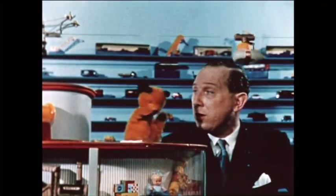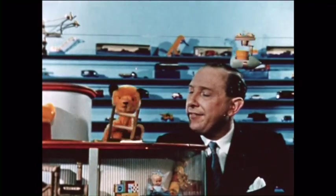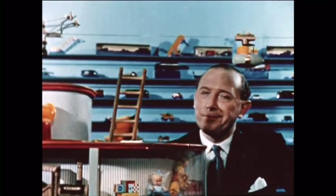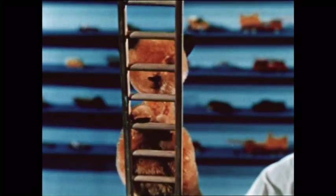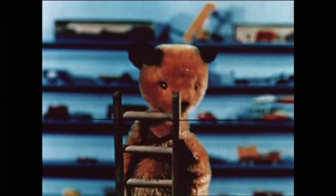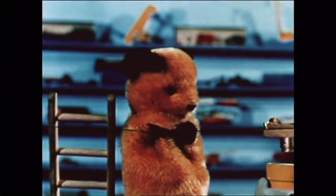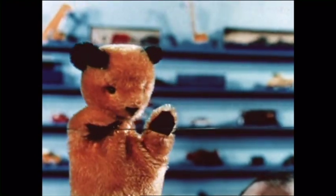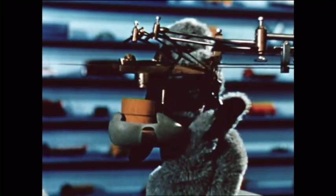Change. How are you going to get that back now? Honestly, I'm beginning to wish I'd never come into this shop. Oh, now, Sooty, you mustn't start climbing up there. Look, it's not safe. Oh, no, don't put it up there, Sooty. Now, listen. You mustn't climb up there, Sooty. Careful, please. Oh, Sooty, do be careful. That's it. Come on back, Sooty. Careful. Oh, you made it. Jolly good.